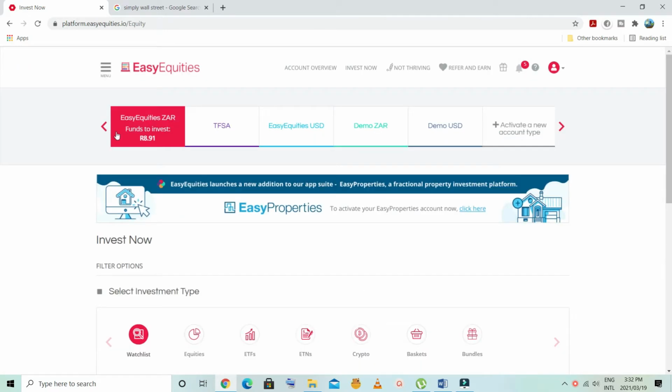So I'm gonna go under my Easy Equities ZAR. So there is TFSA, which is the tax-free South African account, and there's Easy Equities USD. Then there are demos. I suggest that you also start with the demo when you still want to figure out how the system works, just to get the hang of it so that you don't struggle when you want to buy and stuff like that. It would also be nice to experiment whether you have the right type of knowledge when it comes to buying, but I'm not saying it's always gonna work.